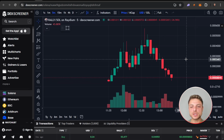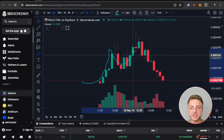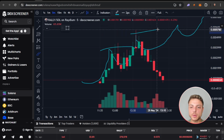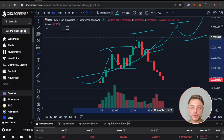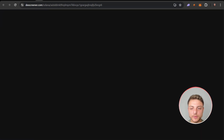Instantly, I can see this is not a type of coin that I'm looking for. So the type of coin I'd be looking for is continuously like this, but then again, just keep stair stepping to the upside where we have high, high, high, high, high, low, high, low, high, low, and we just keep trending. So clearly this is not a coin that I'm interested in. Quickly move over to the next one.